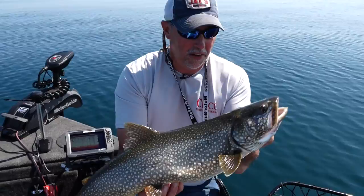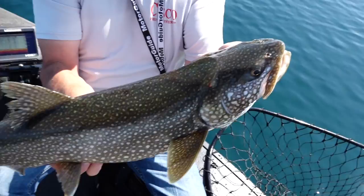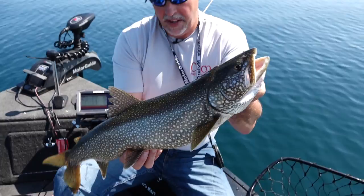They actually have two strains of lake trout out here. They have what they call Mackinaws that have the nice red fins. Then they have what they call fats, which have whiter fins and a little bit more fat in their flesh. But this one right here is a good example of what you're going to catch when you come to Stannard Rock.